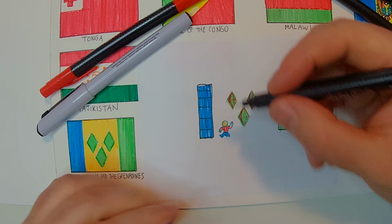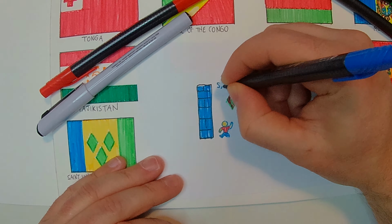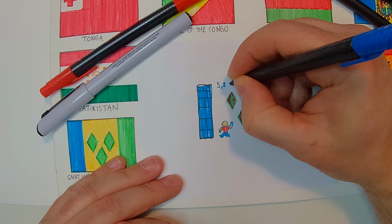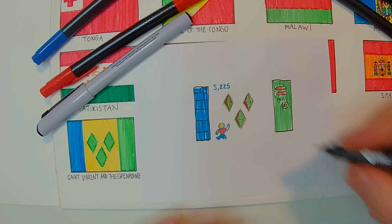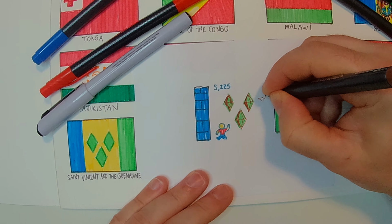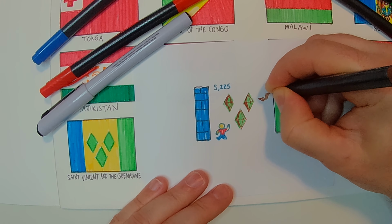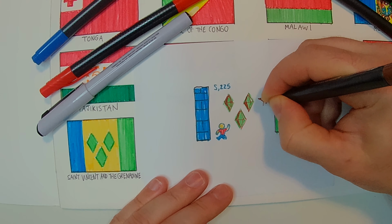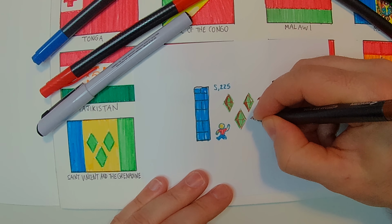Alright, so we'll give him like a score or something up here. Give him 5,225 points. And then maybe, if I get another color out here, he's trying to avoid some dangerous burbs, right? So you got burbs, 8-bit burbs flying over your head, coming after you.